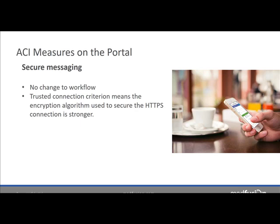Another change is the fact that your CQR reports will be counting provider-initiated messages, including a provider's reply to patient messages, as well as messages they've initiated themselves. These will now be counted with two new events, that's events 522 and 523, instead of patient-initiated messages with event 520 as it previously was.